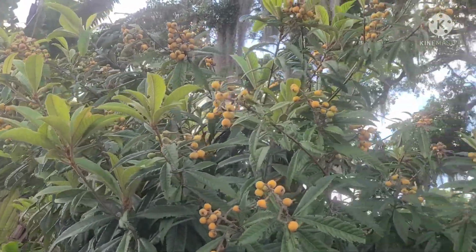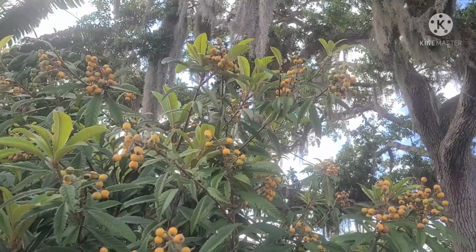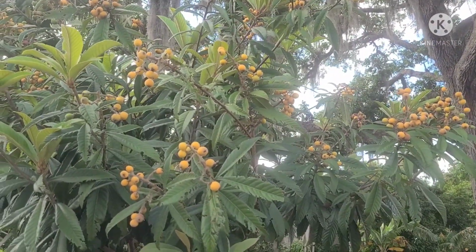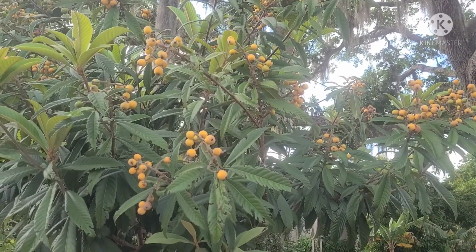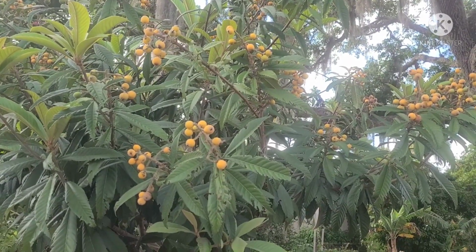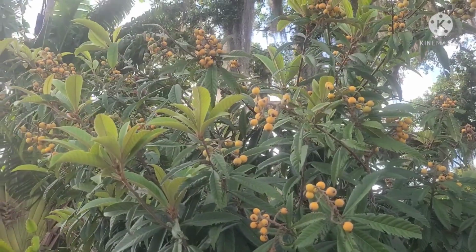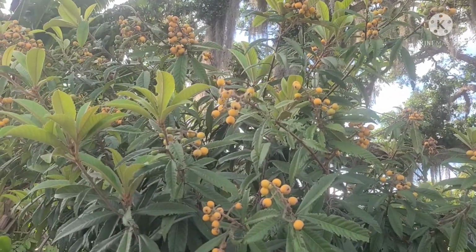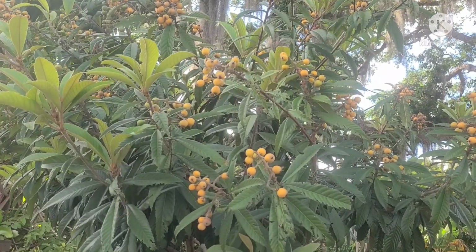I'm gonna make jam with them. They make a really good jam. It's a lot of work, a lot of work. You gotta wash them all off, then clean them all, peel them and pit them. You know, make your jam. But these things grow like a weed here too. They're really easy to grow. Loquat.